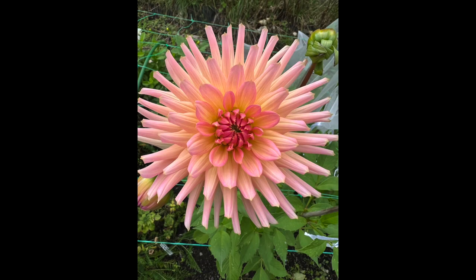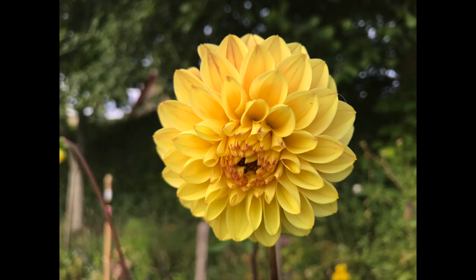What I learned to do in 2022 was to cut deeper into the plant when I harvested my dahlia stems. And this is something in previous years I've been really tentative about doing. I thought that if you cut deep into the stems, then you're going to reduce the plant size and it's not going to come again well for you over the season, or it would take so long to come back again that you wouldn't get more stems of flowers.